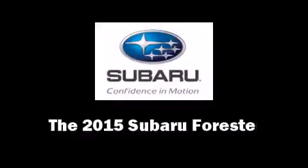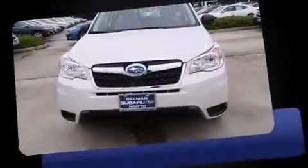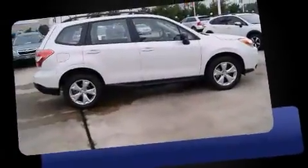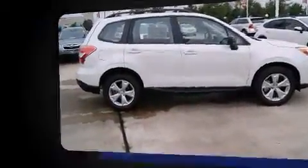Take command of the road in the 2015 Subaru Forester. Smooth gear shifts are achieved thanks to the 2.5-liter four-cylinder engine. And for added security, dynamic stability control supplements the drivetrain.